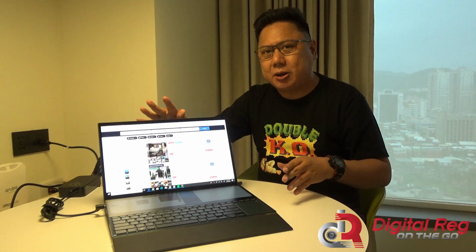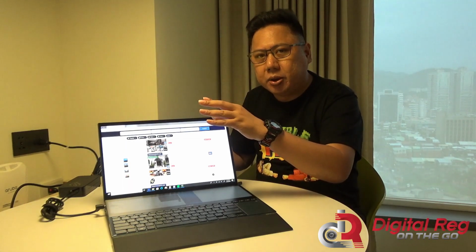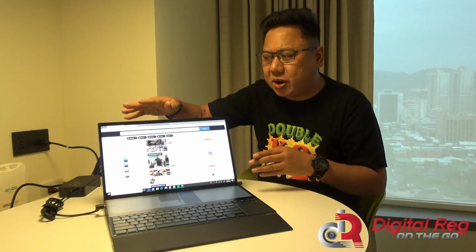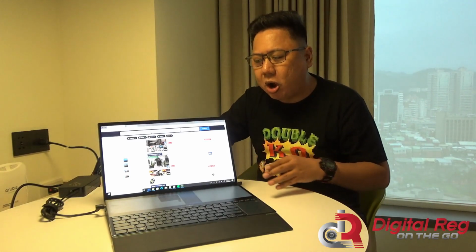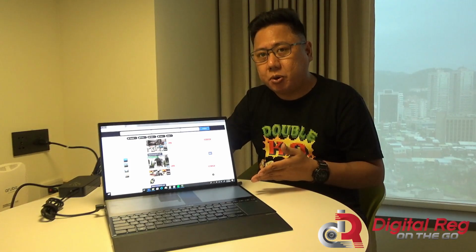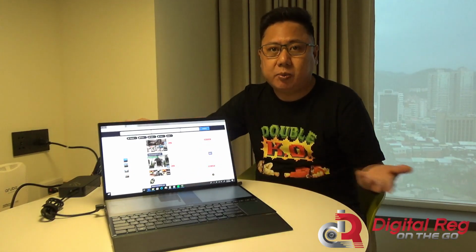one of the features that was shown earlier is you can actually game on the main screen and do your Twitch stream or chat stream on the secondary screen. So on the secondary screen, you'll be able to see your webcam view, and on the left side of the screen, you'll be able to see your followers' chats, right? So you will not be distracted with the gameplay on the main screen because everything else is on the secondary screen. Heck, I'm not sure if it's possible in the Zenbook Pro, but maybe you can play games on the main screen and do work on the secondary screen. Who knows, it might work.